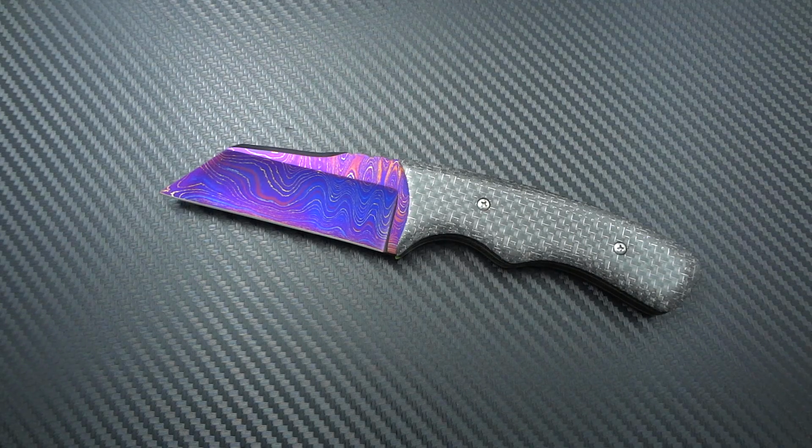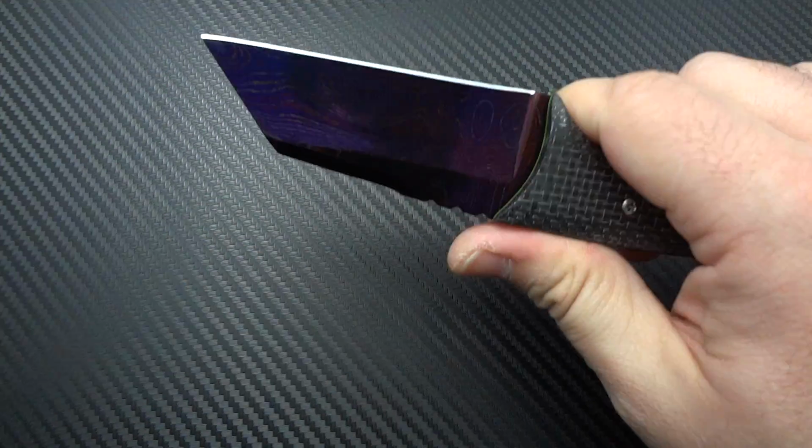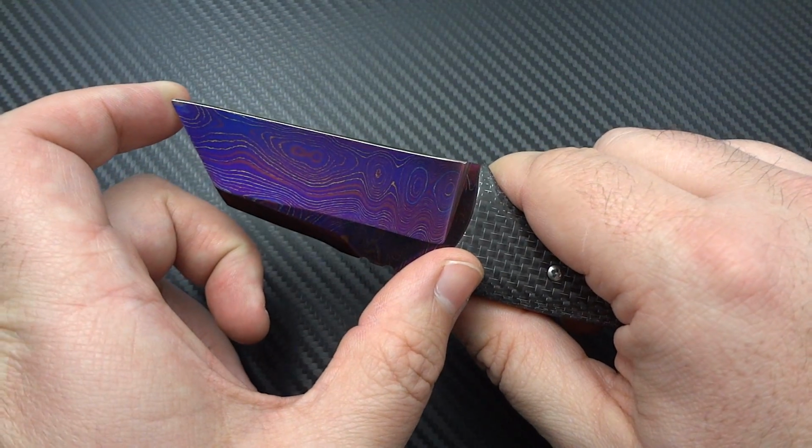But all I know is here's somebody that's coming out with something just a little bit different. I'm not saying that it's earth-shattering and it's never been done before, but I personally have not come across a purple Damascus blade. I've seen shades of blue and stuff like that, but I thought this was just exceptional. The ergonomics, you've got to realize it's a little blade. It's a little 3-inch blade.